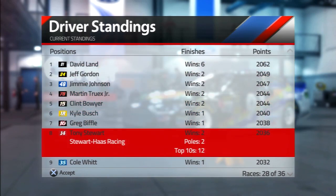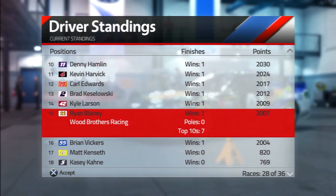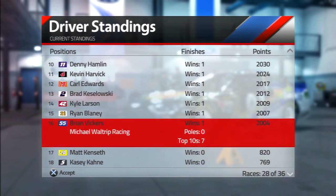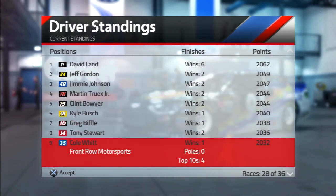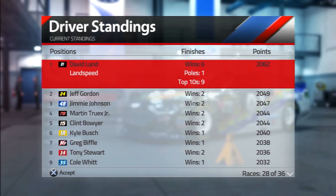Here's the rest of the Chase standings at the moment. The guys in the drop zone are Keselowski, Larson, Blaney, and Vickers. And it seems as though Cole Whitt, as an underdog, has an outside shot of actually making it past the first round. However, this is Loudon, and Loudon is none too fun in pretty much any NASCAR game. I don't think I've ever played a NASCAR game where Loudon has been fun. But in NASCAR 15, at least there'll be crazy stuff that happens. So let's take a look at the starting grid and get it started.